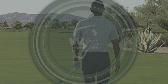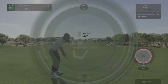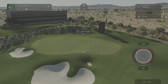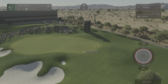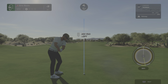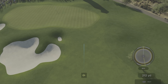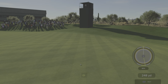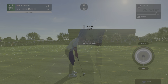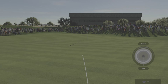Well, this person displays the power game in pure fashion there. Always like the aggressive play, going for it in 2 and getting rewarded for it. It's been a good year. 3 wins so far this season. This is from miles away. Their boldness paid off. They've got this for the eagle.